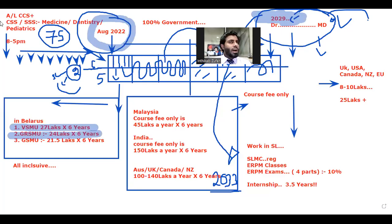Among these 75, nobody has doubts about whether to become a doctor or a psychologist, or whether I shall become a doctor or a biomedical scientist? No doubt. Everyone is sure and keen in getting into the field of medicine.